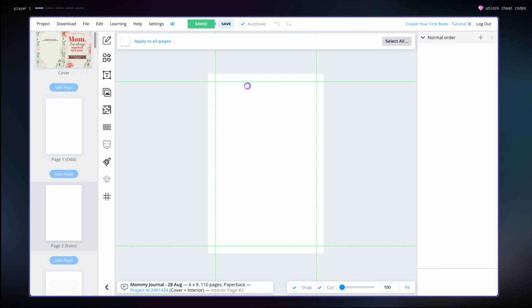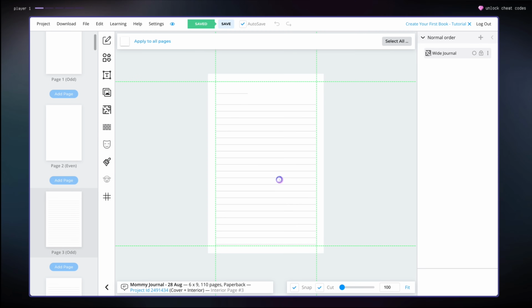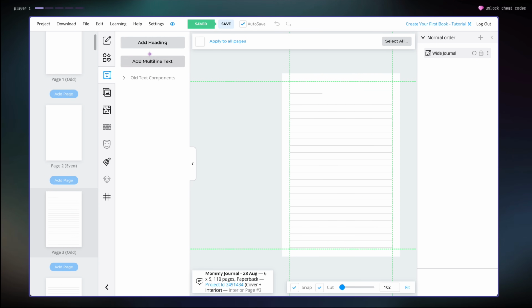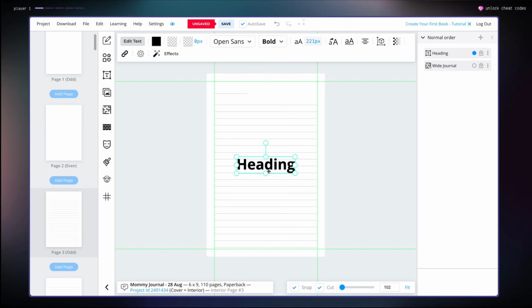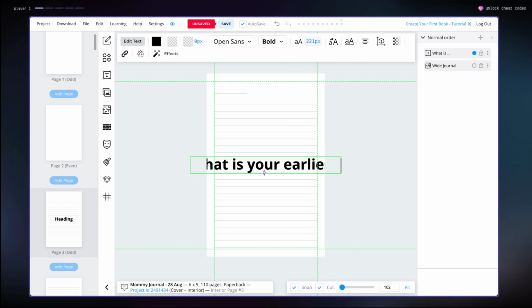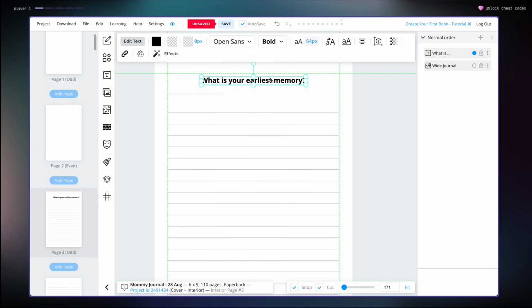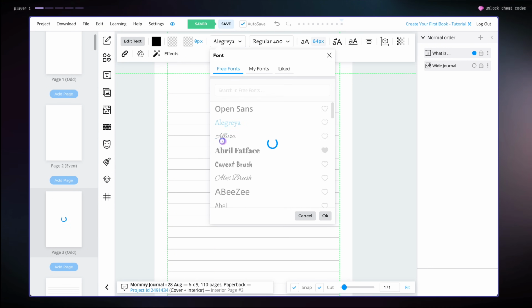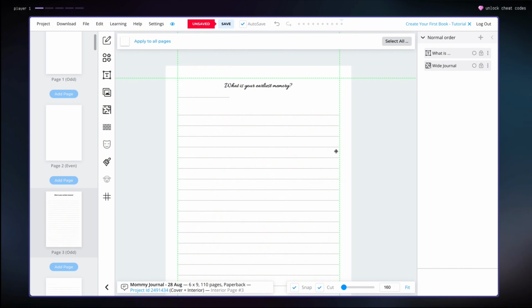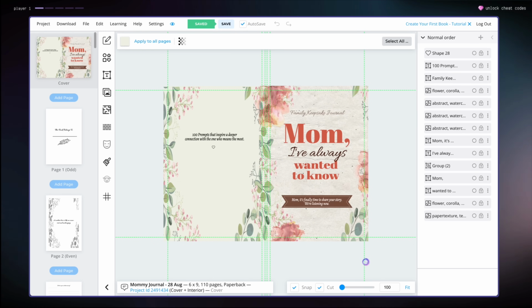And then for the second page, you might want to add a quote or some instructions or anything that's just going to help your reader a bit more. And then when we get to the actual pages, we don't want to leave this blank. We do want to add a journal prompt or something like that. So we can add our heading, and then we can say something like, what is your earliest memory? If you need help creating these prompts, just use ChatGPT and ask, give me a list of the best prompts. So we can put that there. Let's change our text to Allura and look at that. And then they can add whatever they want to write. After we add all of our prompts, our book is done.